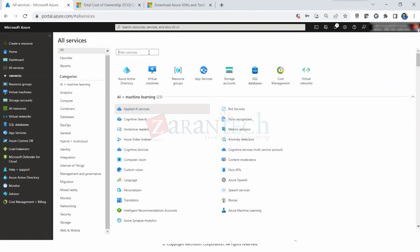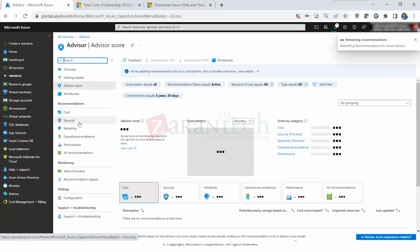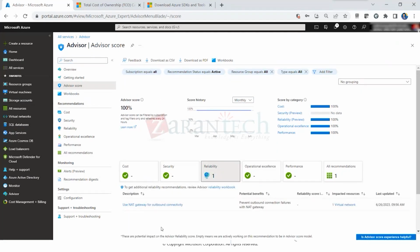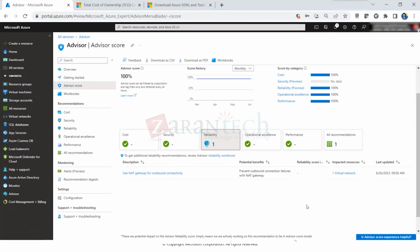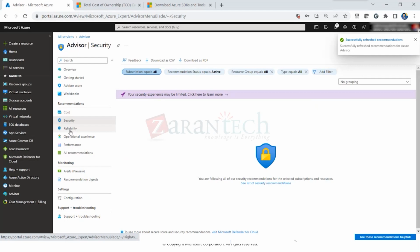And here you can see your Azure Advisor. This is your Azure Advisor for all different recommendations for cost, security, reliability, operational excellence, performance, everything. This is your personal consultant. I have some recommendations for reliability, or for cost, or for security.